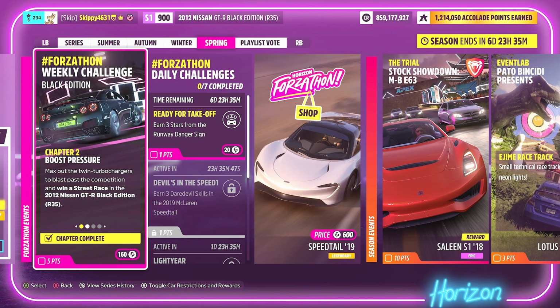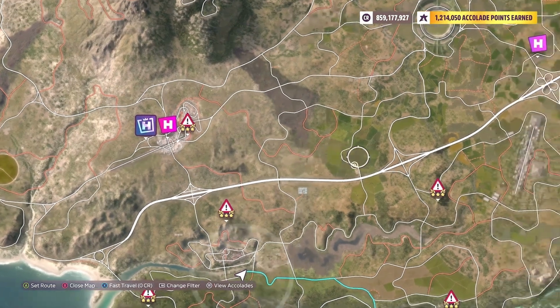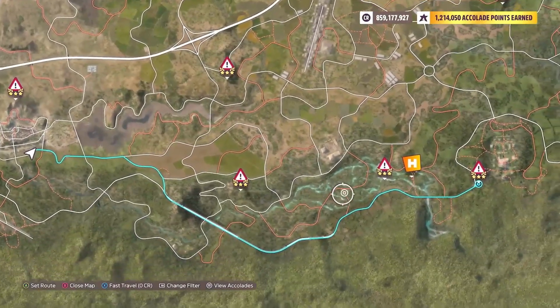So with completing chapter 2, it is on to chapter 3, Carbon Wing. Take advantage of the 2012 Nissan GT-R Black Edition's lightweight carbon fiber parts by earning 6 stars at danger signs. So we need ourselves a danger sign. Any danger sign will do, just make sure you can at least achieve the 2-star objective.